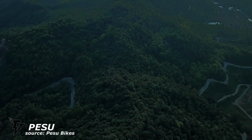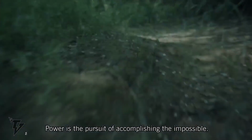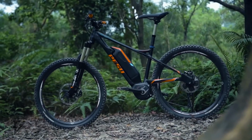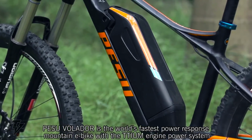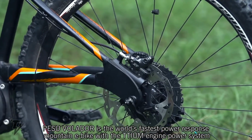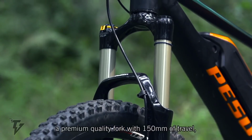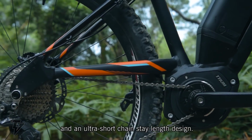Number 7. Pesu. The Pesu is the world's fastest quick-response electric mountain bike. It has less than 10 milliseconds response time, an ultra-short chainstay design to enhance controllability, and high-end components that perfectly meet all your needs and fulfill your wildest cycling dreams.